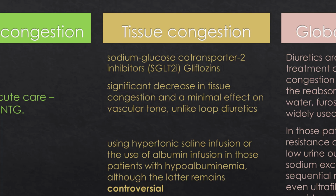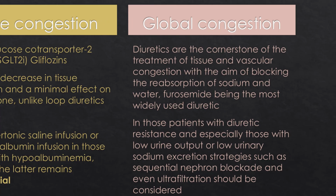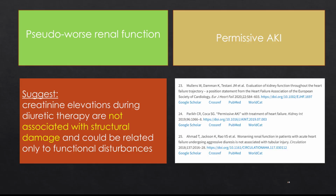I wouldn't suggest that you go there, but it might be interesting reading to look at some of that in more detail. For global congestion, so vascular and tissue congestion, the go-to is still loop diuretics, and for those with diuretic resistance, and especially those with low urine output or low urinary sodium excretion, we can use strategies such as sequential nephron blockade and ultrafiltration. I'm not going to discuss those in detail, but they are there for your reading if you're interested in looking at more detail.